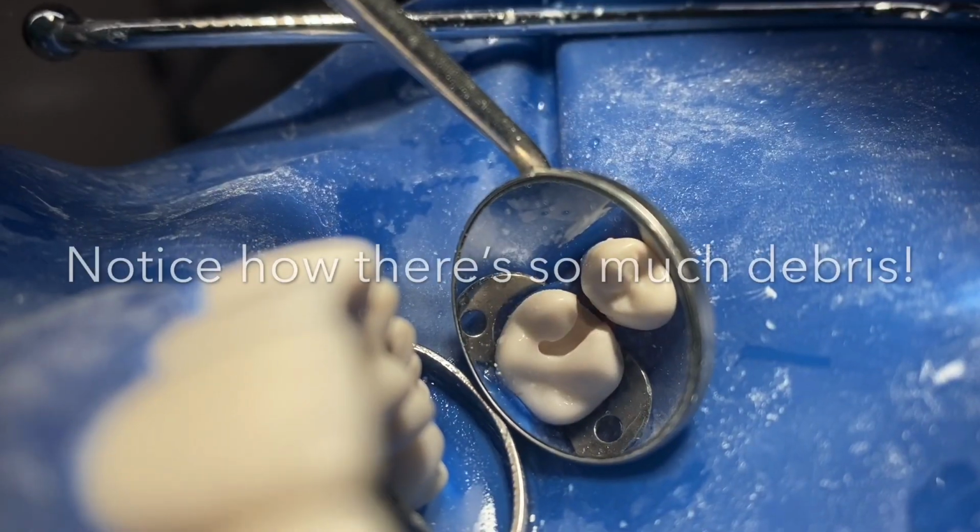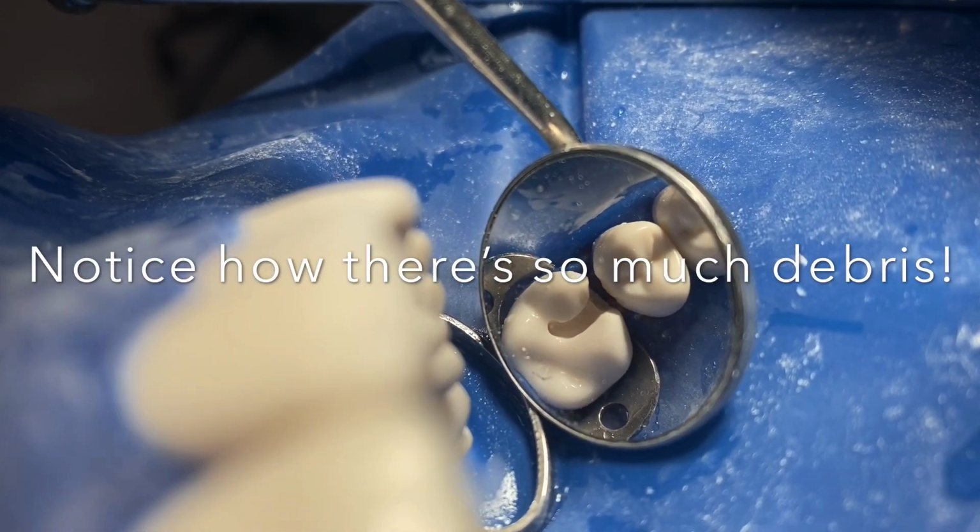So you want to make sure, if you have a toothbrush or air water syringe, to just spray it down so you can make sure everything is there. My friend told me that he wasn't really being careful and he wasn't able to clean the area very well, so he made his prep, he thought it was too big, but of course he passed, so.